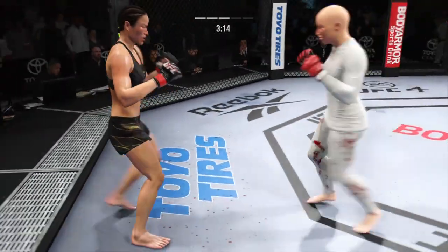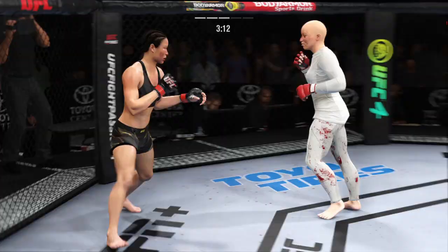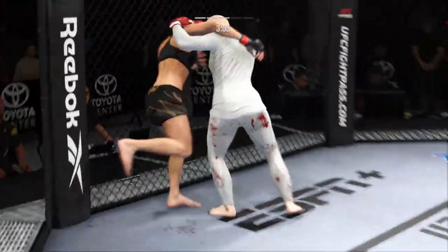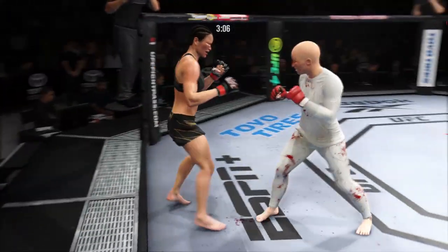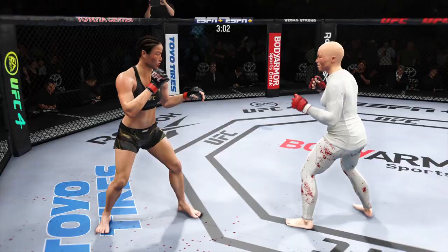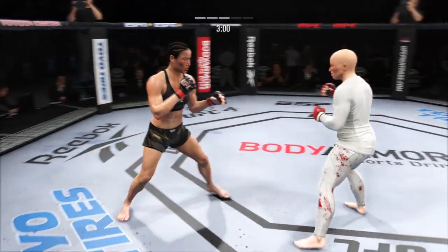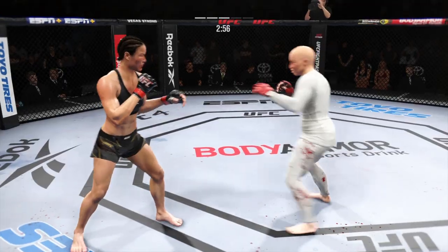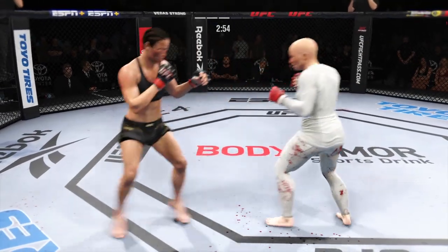Oh, well played there as she gets back to her feet. Visibly limping here. And now she's got the tie clinch. Nice punch there by Zhang. Educated jab right there from Zhang Weili.